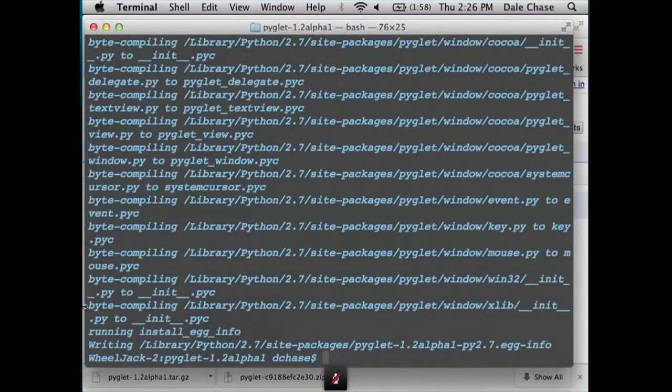And now it's installed. If you've ever played with a Linux system or a Raspberry Pi, you know what this is. You know how to do this. So it's compiling your library and giving you something you can actually use.